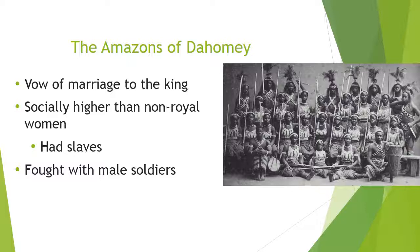In terms of social hierarchy, they were higher on that ladder than non-royal women. So they were definitely below the wives of the king, but higher than any other women. And as I said, they would have had multiple slaves each. And even though they fought as a unit, they would have fought side by side with male soldiers of the Dahomey army. So again, this is very rare for history to have an all-female fighting unit, but then also to have them fighting alongside men. This is incredibly interesting and unusual for the time period.